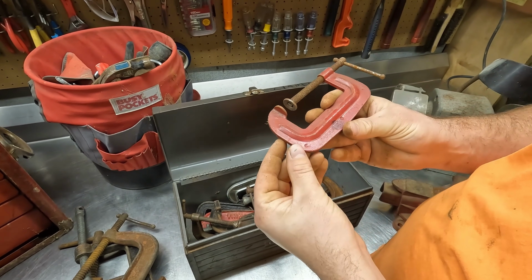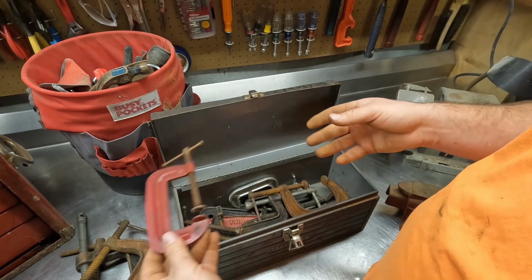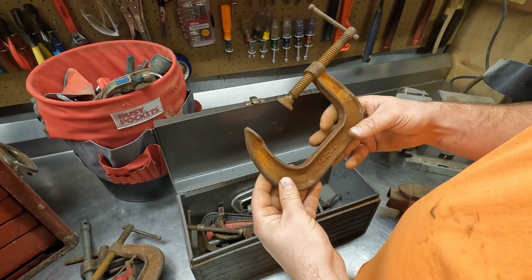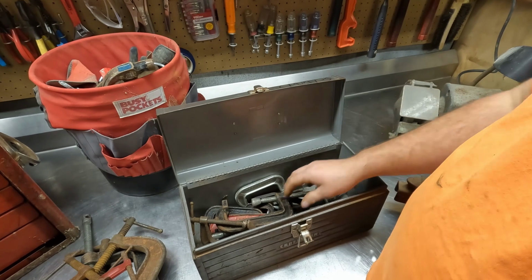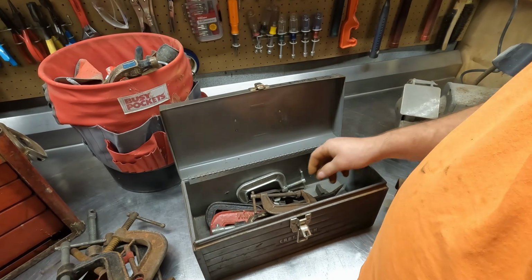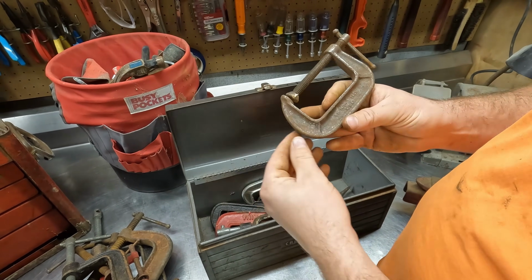Stanley, maybe? Judd, 3-inch. Okay. Another adjustable, 1440-4. This one's in good shape. Junky unbranded. Brinking Cotton. 3-inch.